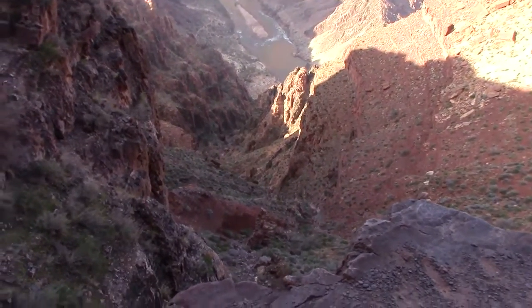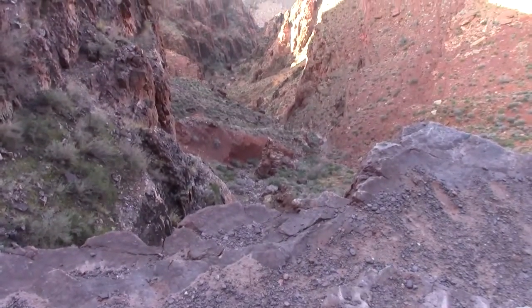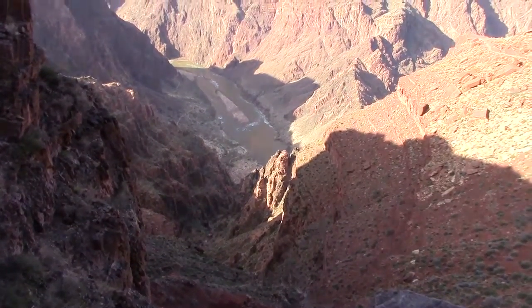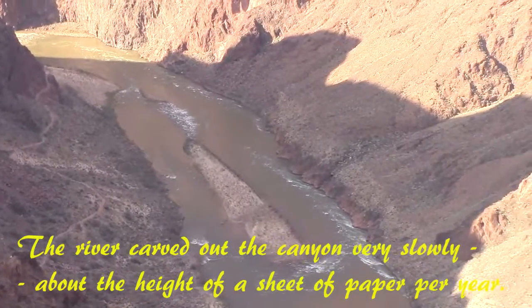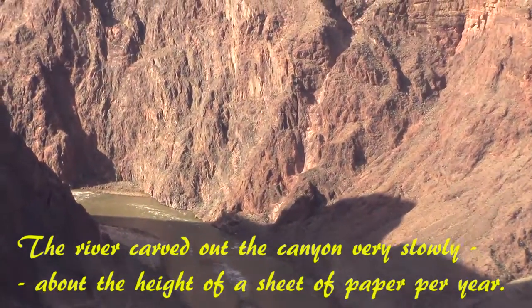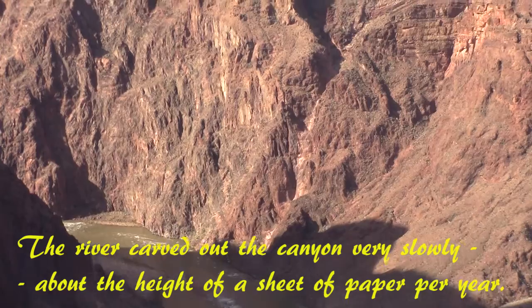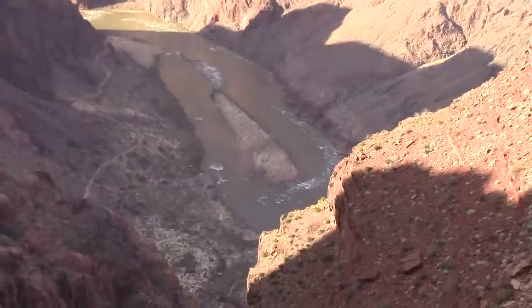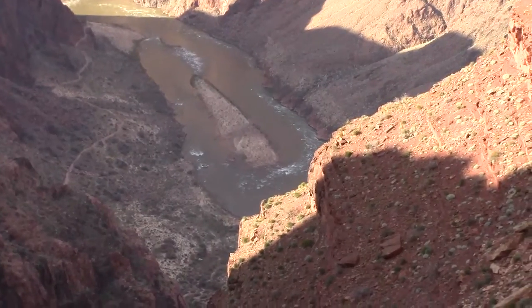Whoo! Scary. There's the river that created all of this. One sheet of paper a year. Keep up the good work. So the Colorado River is there.